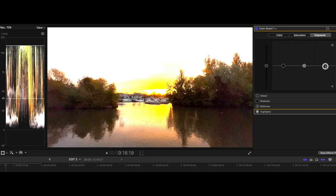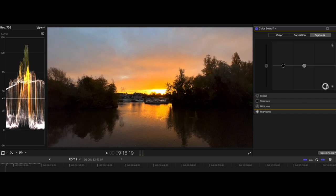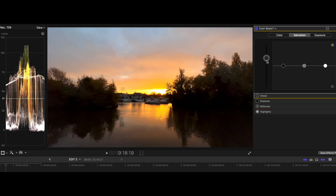ProRes is a high quality video codec that Apple themselves developed. It retains a lot of information. We're now shooting with 10-bit rather than 8-bit, which is what Apple phones before this used to shoot on. And it's very cool, very swag, very handsome. I like it.